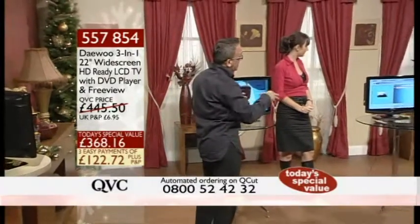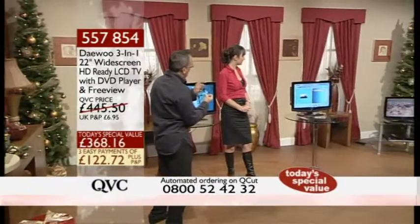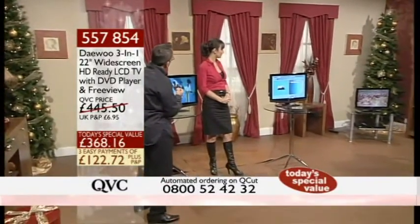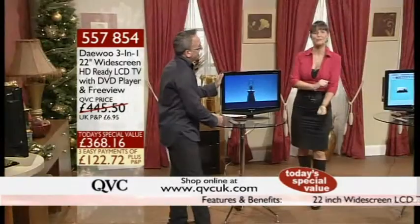Now, that basically allows you to connect, the HDMI connection is the connection in the back that allows you to connect a high-definition box to it, to watch all those great high-definition programmes.